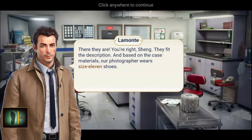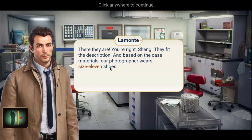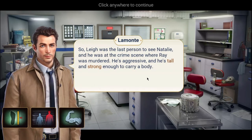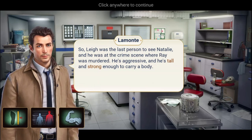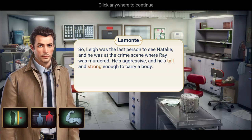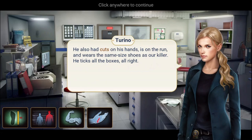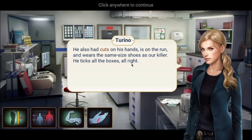There they are. You're right, Shen. They fit the description, and based on the case materials, the photographer wears size 11 shoes. So Lee was the last person to see Natalie, and he was at the crime scene where Ray was murdered. He's aggressive, and he's tall and strong enough to carry a body. He also had cuts on his hands, is on the run, and wears the same size shoes as our killer. He checks all the boxes, all right.